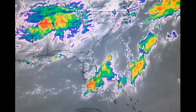Okay, guys, the area that we've been monitoring over here towards the northern Bahamas, in between the Florida coast, has run out of time to try and spin up. It did look very promising there early. We were hoping that it was going to do something prior to this next front arriving.